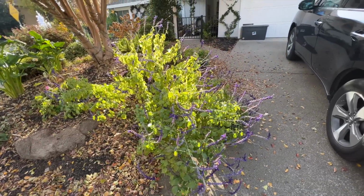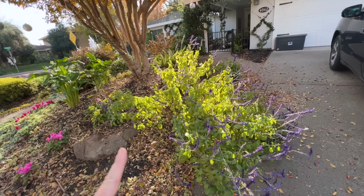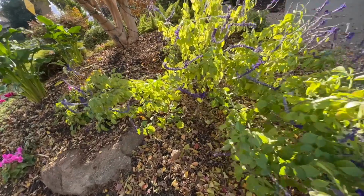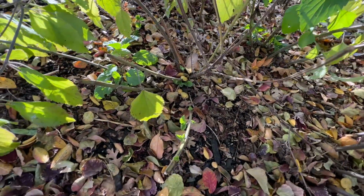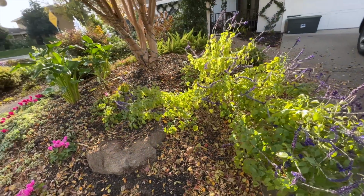I do like cutting this plant back. In the fall, I usually cut it back to 12 inches, and then in the early spring, you'll start getting some growth in the base of the plant. You can kind of see down there, and then that's when I cut it all the way down to the ground, and then it's all fresh new growth.